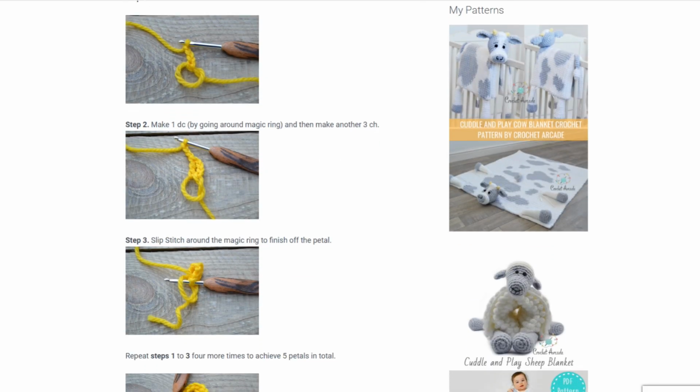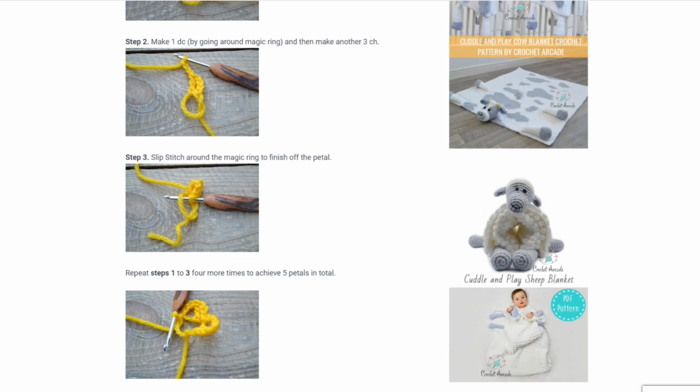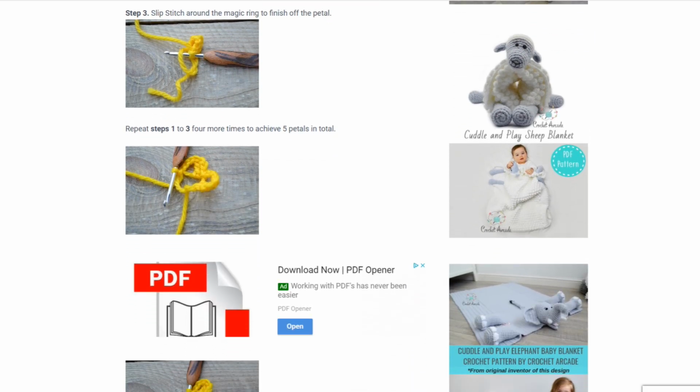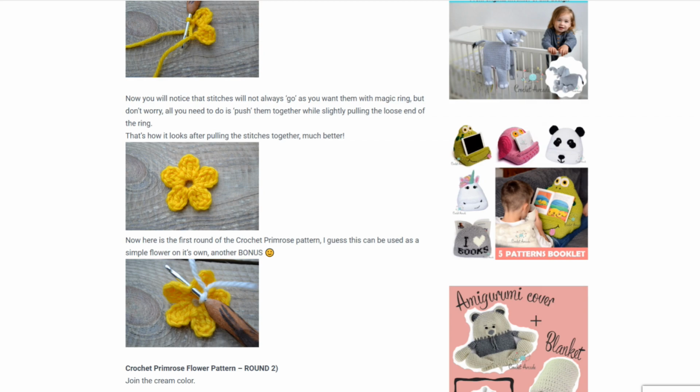Again, all of these patterns are really, really easy. Whether you're a beginner or you're just picking your hook up again because you're looking for something to do during this time where we're all at home, this is something that will crochet up really quickly.